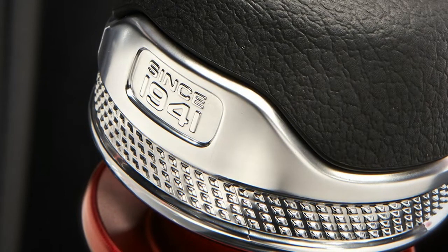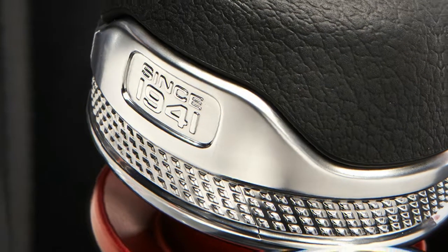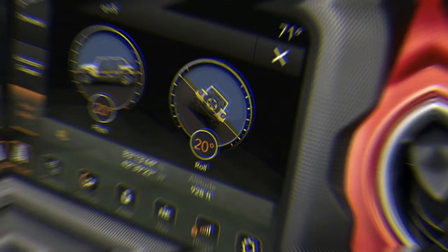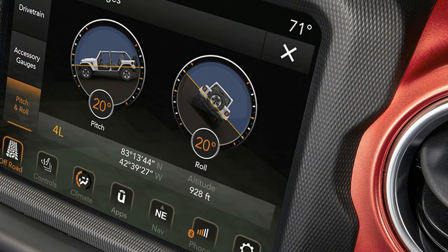But you're not reading this because you want the safest car on the road. In the Wrangler, it's all about freedom, or at least the illusion of it while you're sitting in traffic on the Beltway. The Wrangler delivers all that in spades, better than ever.